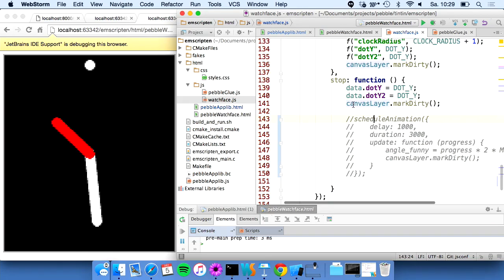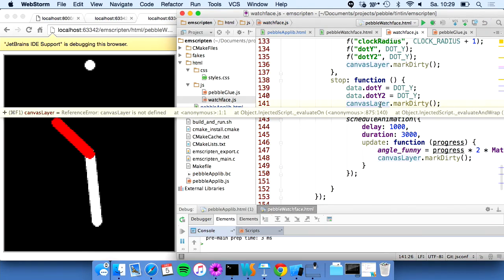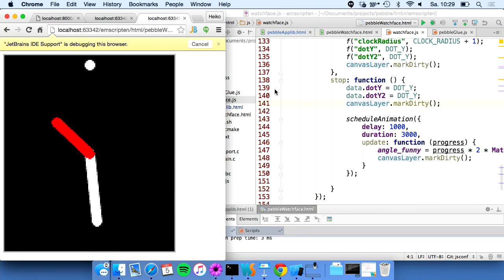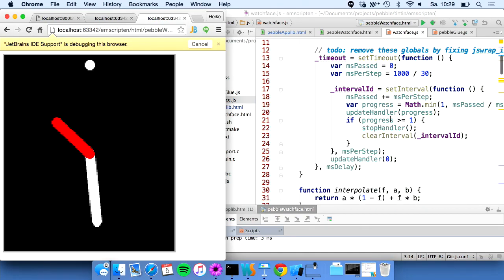And I'm changing this now. I'm changing it so that I'm scheduling another animation once the intro animation changed. So it now animates once and that's it, but it's showing the actual time. The interesting thing is that none of this animation system is actually provided as a library, but it's entirely written in JavaScript with timeouts and intervals and whatnot. So you can build all that in JavaScript.